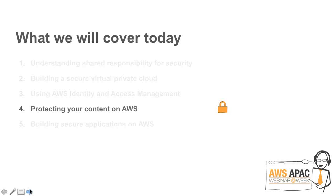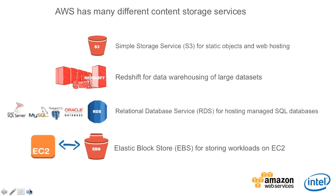The ways that you can store data on Amazon are basically broken down into these 4 ways here. You've got the Simple Storage Service, S3, which has an API endpoint. It's an object store for storing data. We have Redshift, which is our data warehousing engine for large data sets. And then we have RDS, which is managed relational databases. We currently support Oracle, Postgres, MySQL, and Microsoft SQL Server.